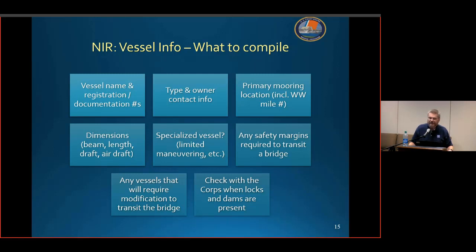And also, it can't hurt to get eyes on. If you're using a consultant to go ahead and generate the NIR, it still can't hurt to go ahead and get out there on the waterfront yourself. Take a look at the waterway, see what sort of traffic you're dealing with, and visualize what sort of potential impacts you could be looking at with the new bridge.